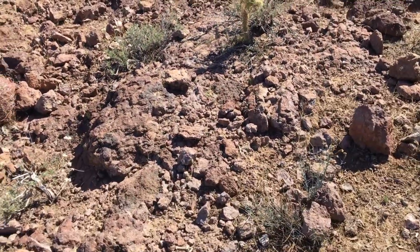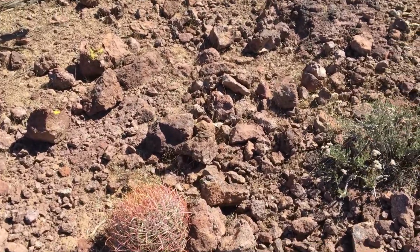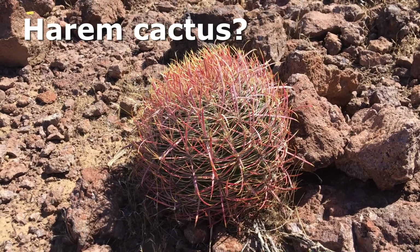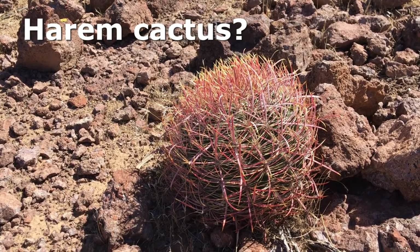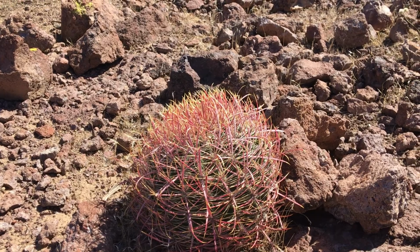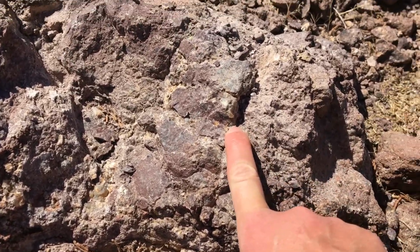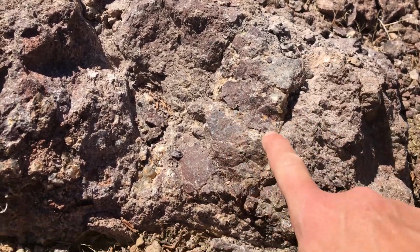Check out this awesome barrel cactus right here. Look at that sucker. That is pretty. Pink and green and yellow on the tips. Cactus are so cool. Well, if I can get that out, that's coming home. Because this looks like it has some underneath.